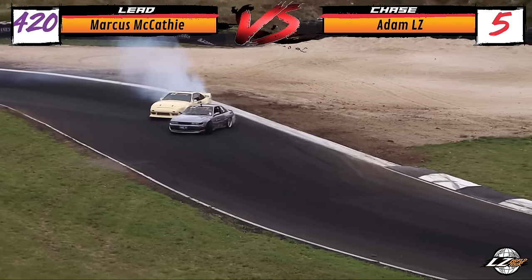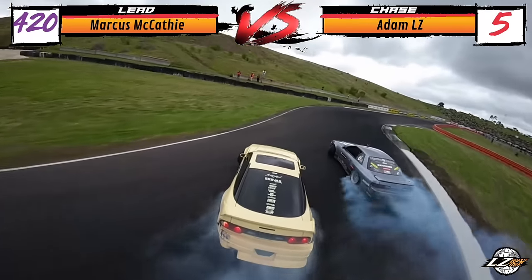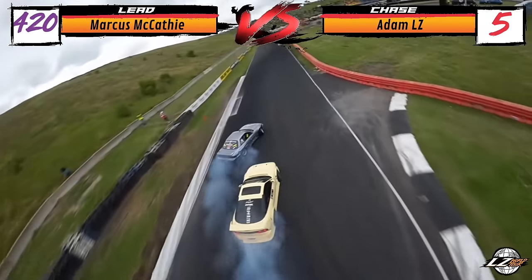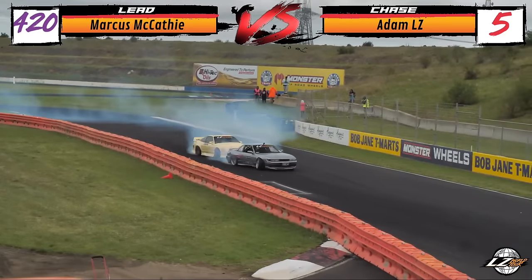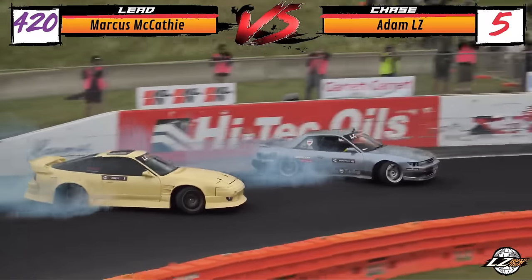Going a little easier then. I think he just was like, you know what, I'm going to be a gentleman about this. I'm going to enter nice and clean. I'm going to put down a hell of a lead run so that Adam can put down a hell of a chase. And Adam is doing just that as they round into this last outer zone.